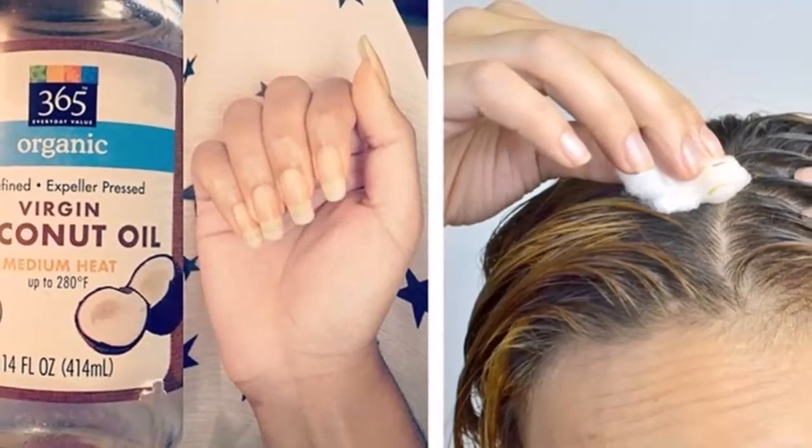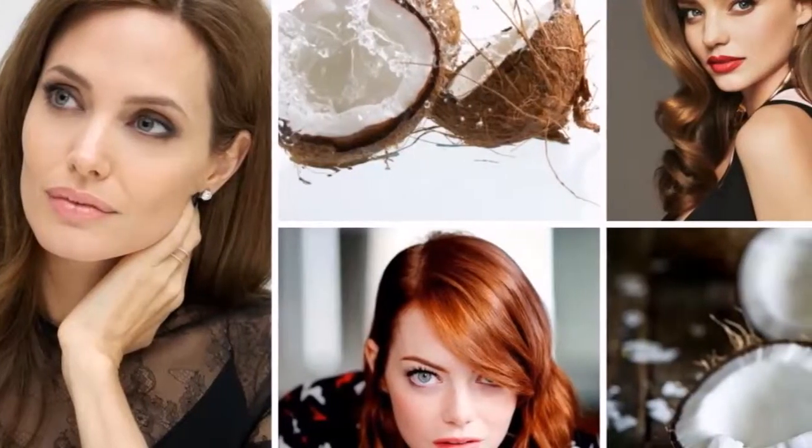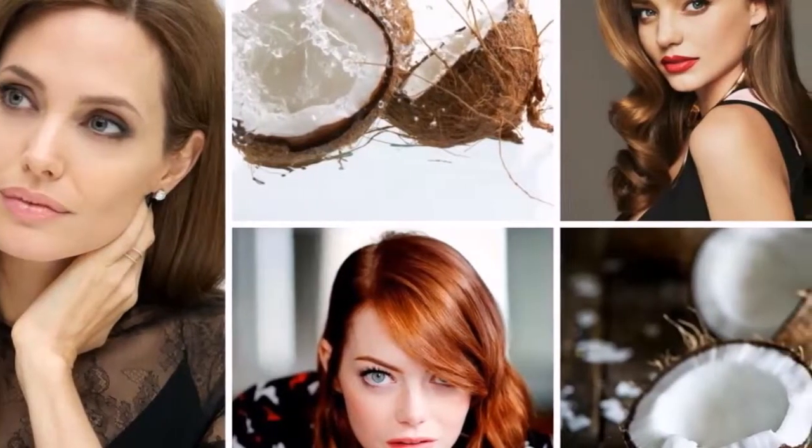Just mix 2 tablespoons of sea salt or raw sugar and 3 tablespoons of coconut oil. How to use it: you need to use it in the shower on wet skin and rinse thoroughly.